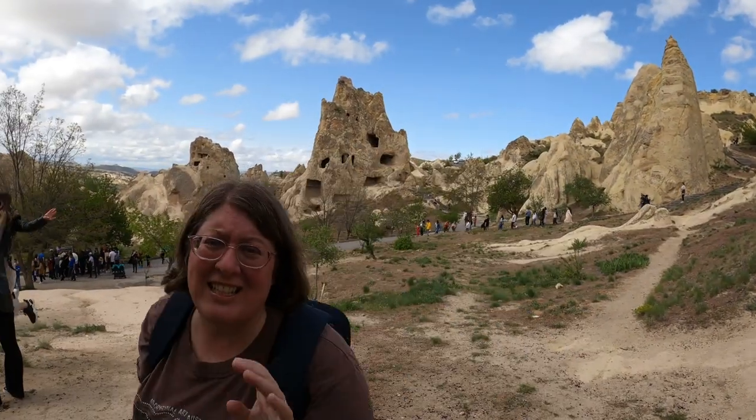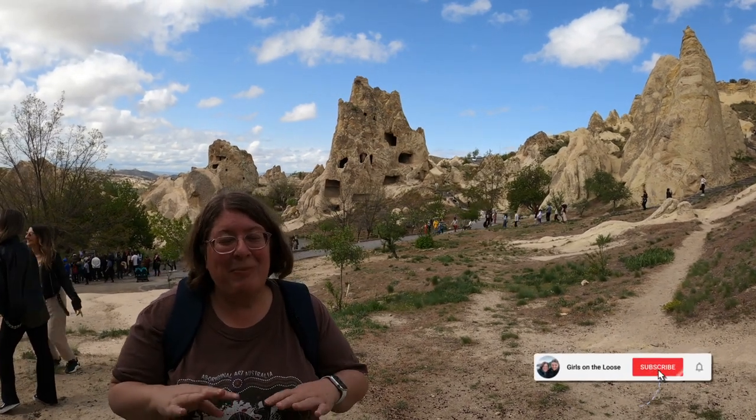So this is actually a complex of Christian churches that were cut out of volcanic rock in the Middle Ages. They're amazing, and I kept calling them rocks earlier. It's caves, so they're cave churches and cave hotels. Sorry about that, my mind was gone. And so you can see that it is really busy, and all I can say is I feel very blessed to have come here in 2005, 2006 and seen it before this, because it was magical then.